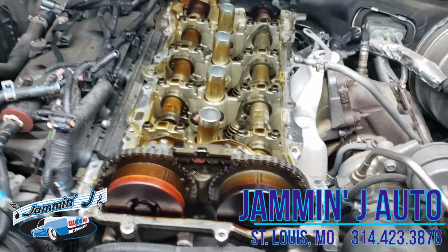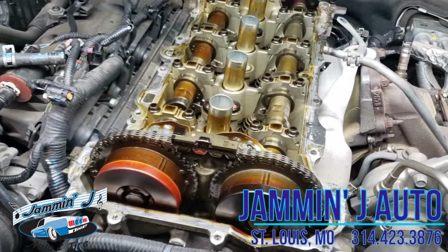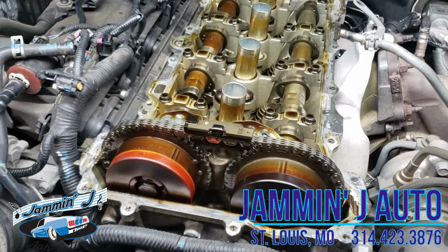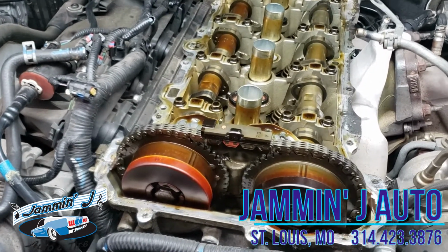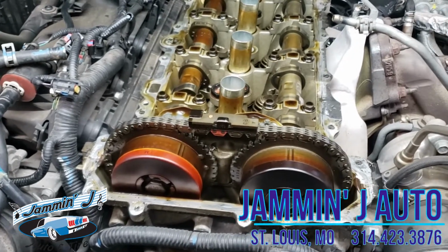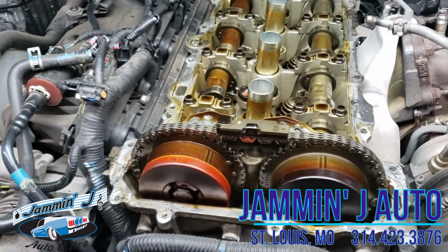But this is kind of a mess, and the biggest thing you can do to avoid this type of thing is keep your oil clean. You have to change the oil on these cars every 3,000 to 5,000 miles. I don't care what your dashboard says as far as mileage or percentage. You've got to get the oil out of these.